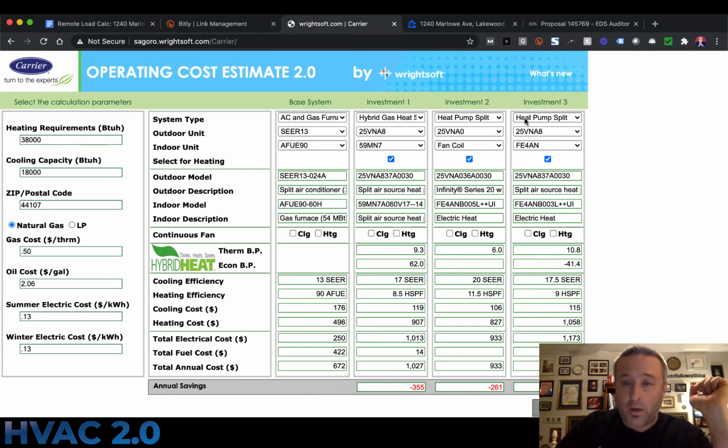And then the next one, these are both straight heat pumps, where this is a hybrid. So the VNA 0 is the green speed. There's actually a new green speed, the VNA 4. Oddly enough, it modeled worse, so I use this one. And then the VNA 8 is again the same 5-stage here, but this is a heat pump only system rather than having a furnace.